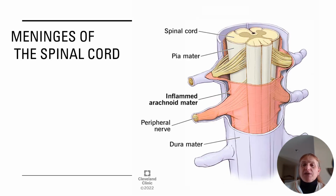So here we have a piece of your cutout of your spinal cord. Here's your spinal cord. Okay, you have your vertebrae, you have your peripheral nerves, you have all three of your layers here. You have the pia mater, you have the epidural space of your spinal cord, located between the dura mater and the bones of the vertebral column. So here's your dura mater.